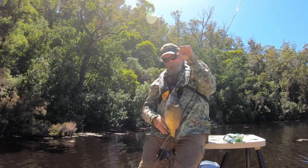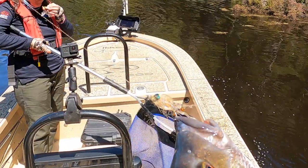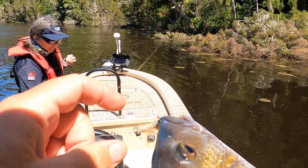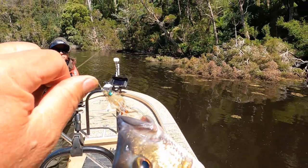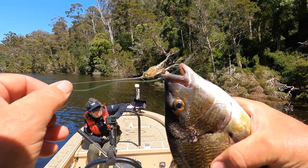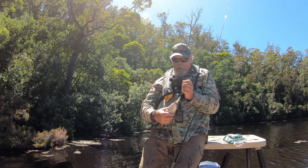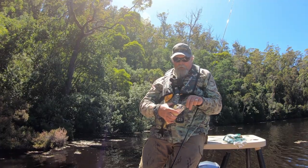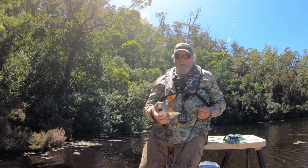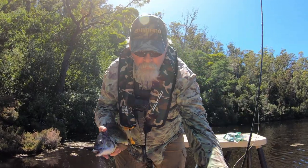Oh, he's just pinned. Holy smoke. That's why you need sharp hooks. Look at that. There's just a thread of flesh holding that. It's a wonder it didn't pull out, but they're pretty tough. Oh, came out so easy though. I'll pop him in the well in case there's another one in here.